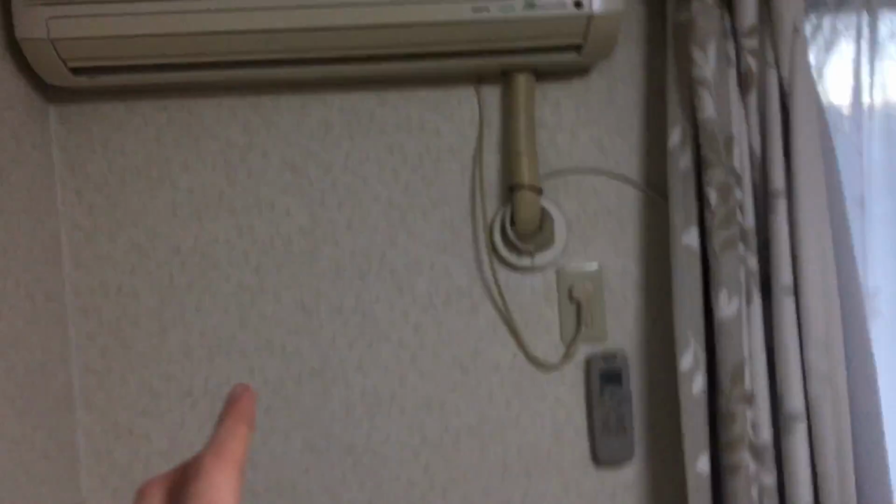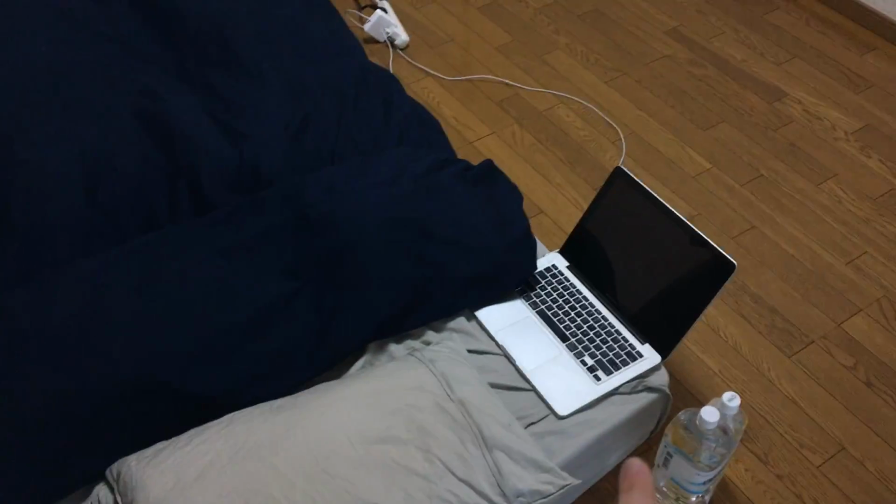So when it was really hot a couple months ago, I just took my bed from the Japanese room, moved it in here, and because I don't want to live in there anymore, I've just kind of made this area my sleeping quarters. So from the back side, laptop set up on my bed.